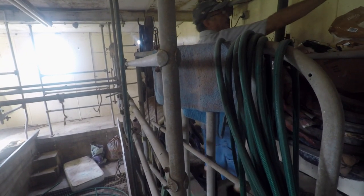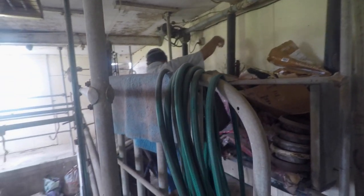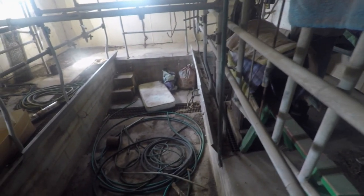This way, and then an auger brings feed in so that they can be automatically fed while you're over here. And so they're standing here eating, and meanwhile you are behind them, milking them from behind.